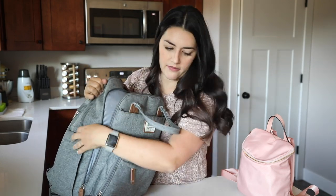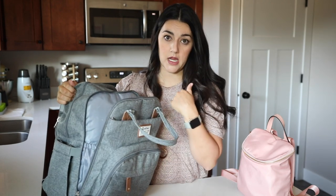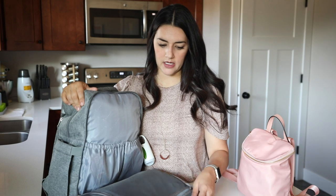Oh, and by the way, I don't really have anything in these side pockets. Sometimes I'll put a water bottle for me in these side pockets, but usually they're empty. Okay, so I don't really have anything in here right now.